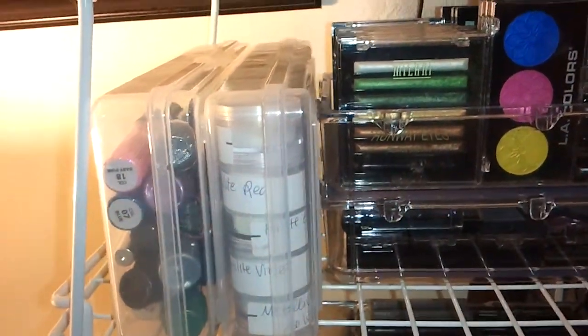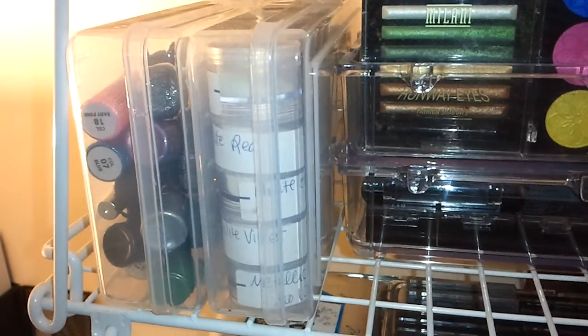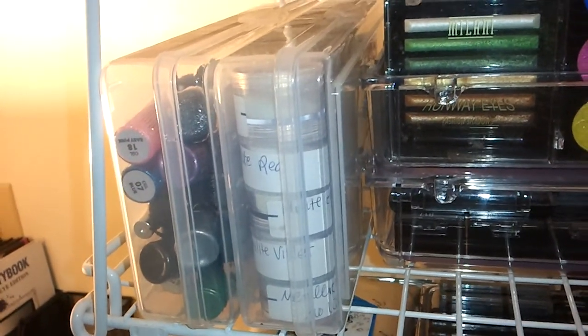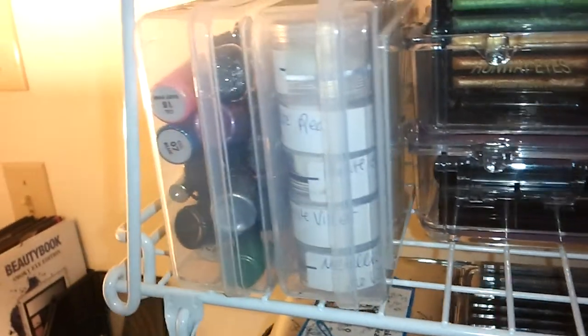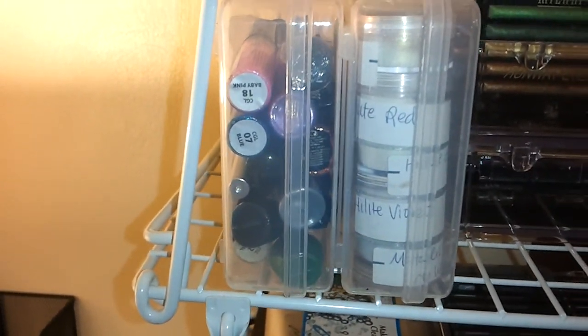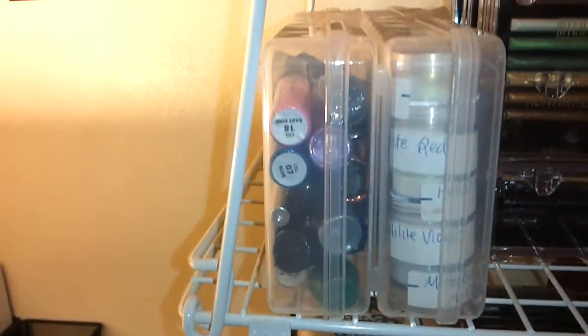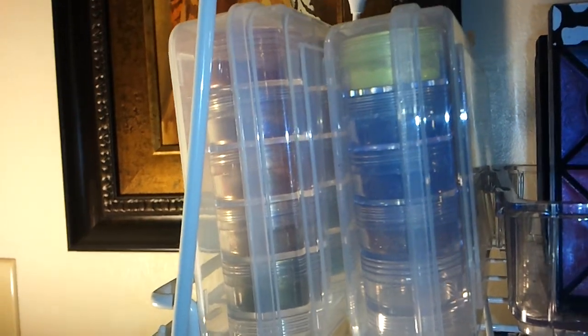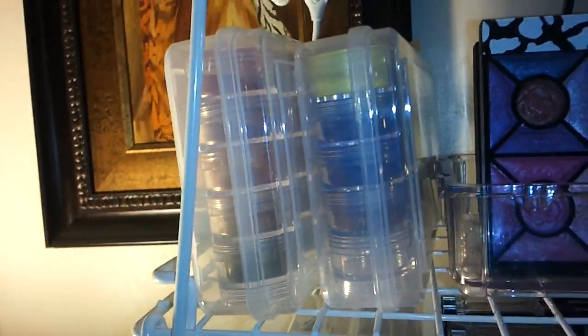Over here is a beading storage type of system. I don't use it for beading. I use it for my pigments. And this container right here houses my gel glitter liners. Up here some more pigments, and where I have depotted some NYX jumbo pencils.